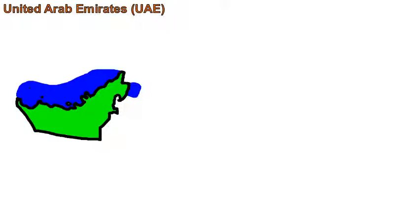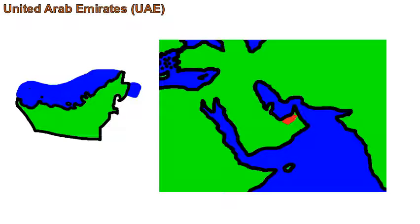Now, the UAE. So, where are we going to start? Let's take a look. The UAE is located on the Arabian Peninsula and is where things get a little more difficult. This part in the circle is owned by Oman, a country to their south. Yes, it's a piece of their country detached from the mainland, sort of like Alaska to the US. But more on that in a bit.